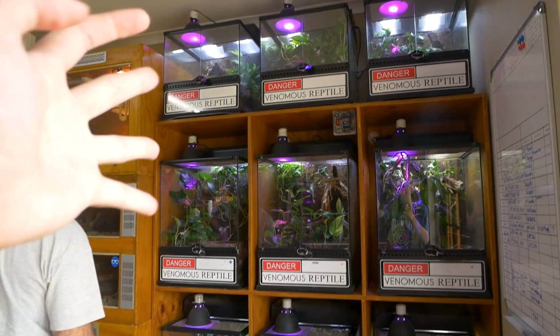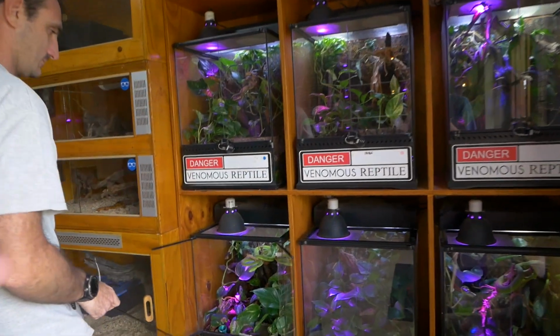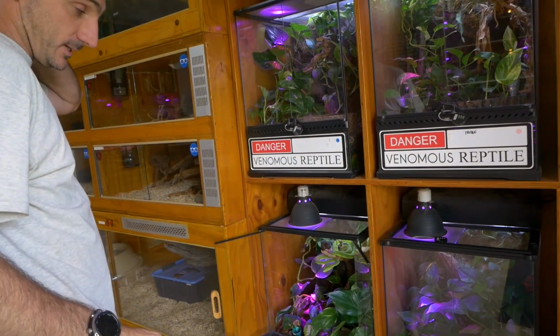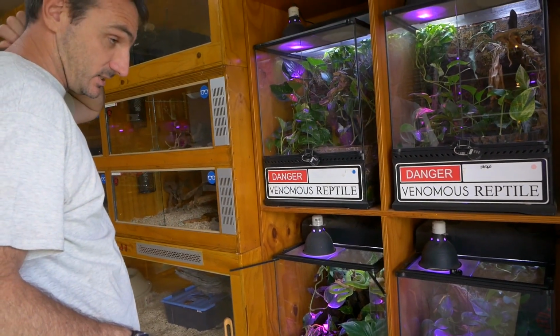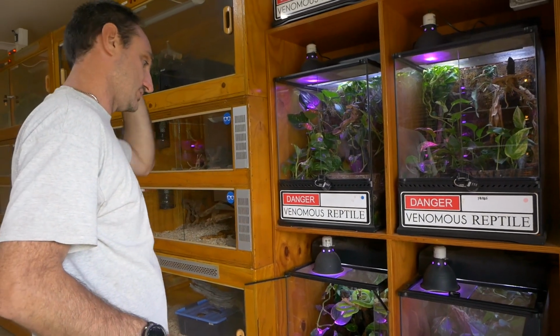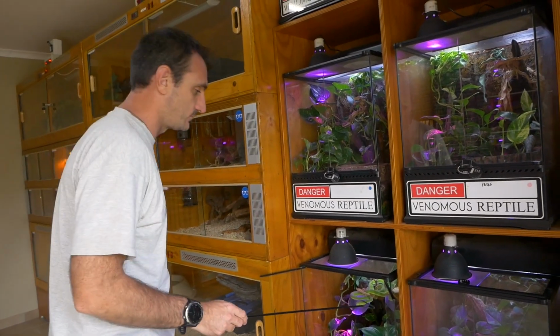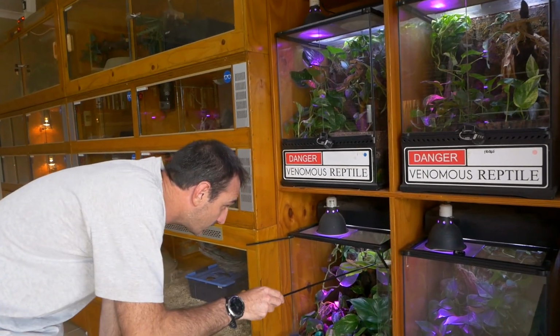So this is a pretty cool arboreal setup you have here. All the cages are just so neat and perfect. What are you going to take out now for us? So this is my female Gumprex viper. This is a species that I've been breeding since 2014, and she's a holdback baby from that first litter, so she's nice and big, well established.